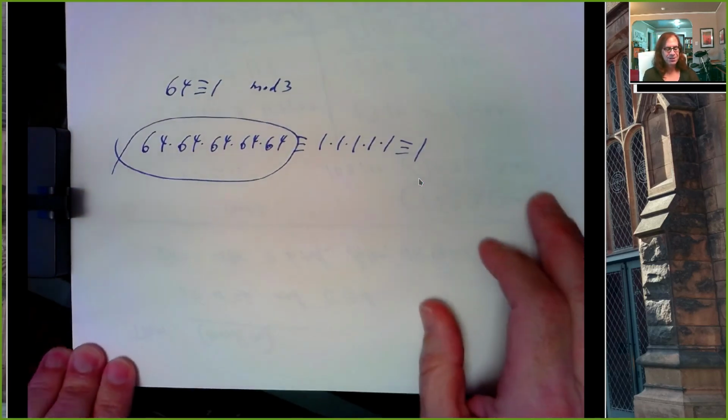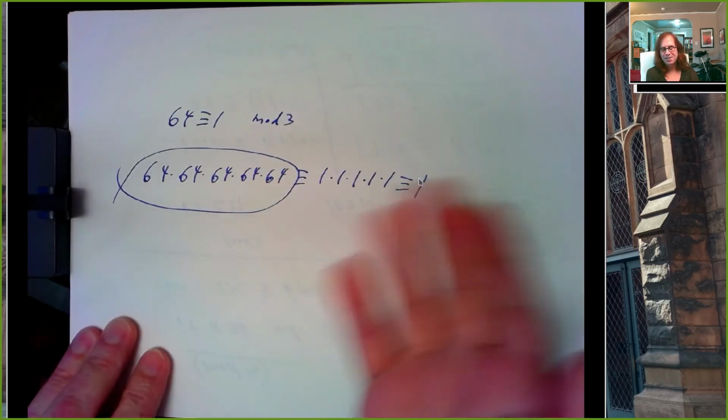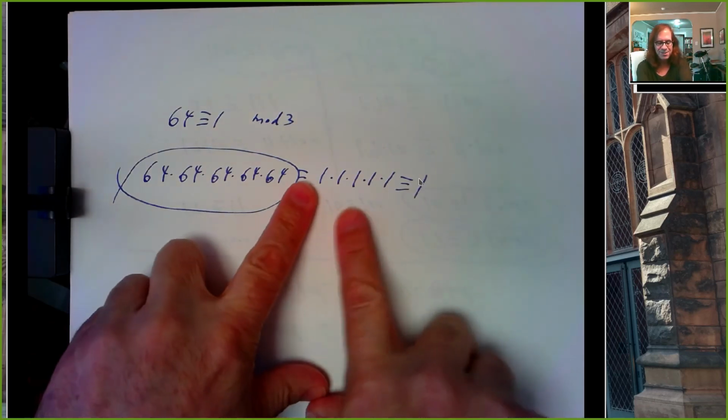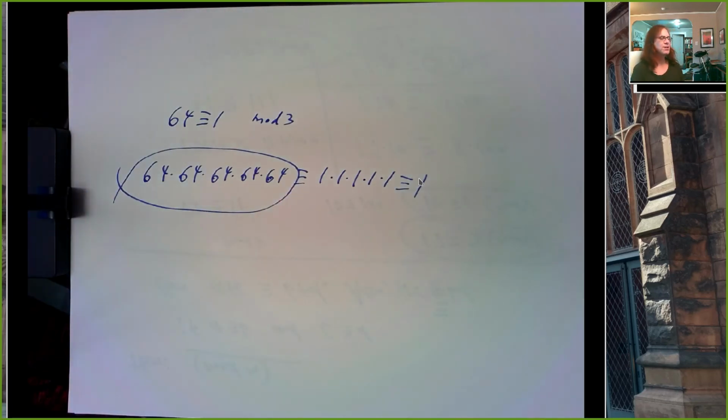And there are going to be really large problems that we want to solve that we can actually do by hand, or maybe with a pocket calculator, even though we might be dealing with something that has 10,000 digits in it, which our pocket calculators won't do. We can still answer questions about arithmetic operations by first changing them into these remainder classes.